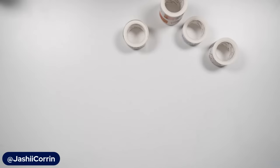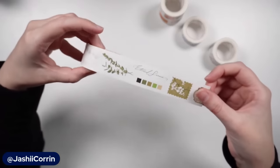So for me, I do try wherever possible to make sure that I'm coming back to it as soon as possible so that I can continue to build that habit of consistent journal use. Does that kind of make sense? But yes, totally days that I skip. 100% for sure. So this one says Eternal Summer.